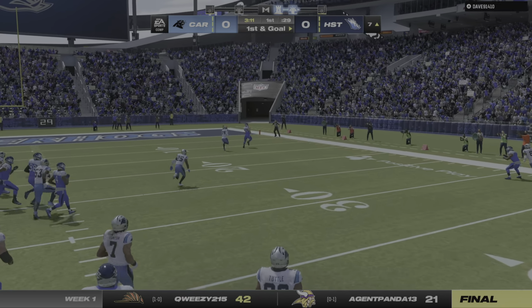Tucker now to kick it away following the touchdown. And he'll elect not to return this one, so they'll bring it out to the 25 on the touchback.